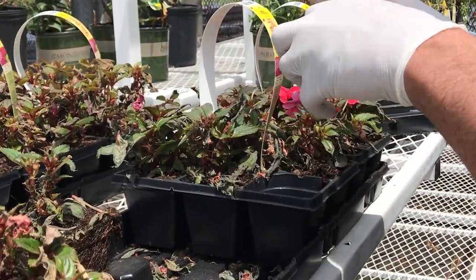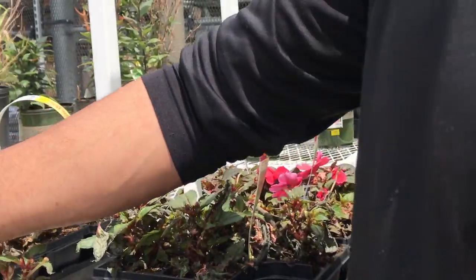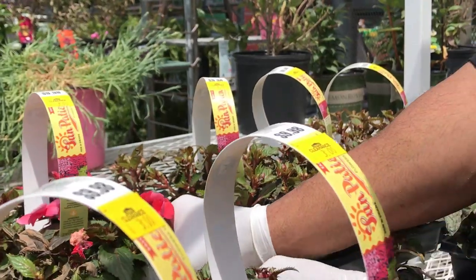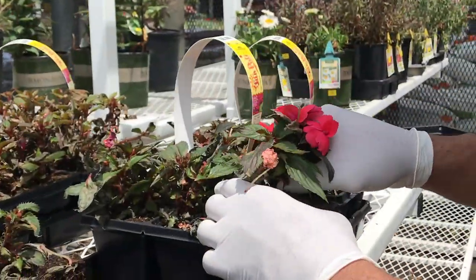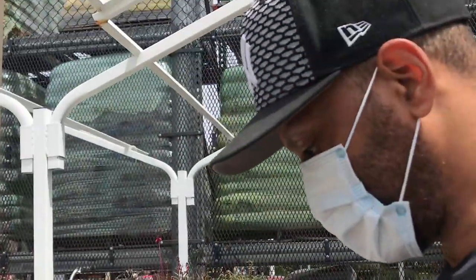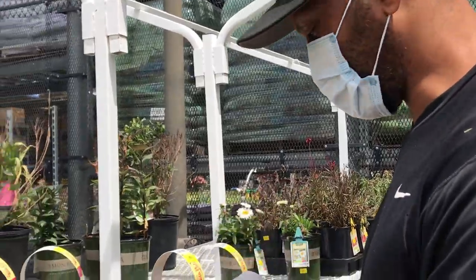I'm taking all the dead looking ones that I don't think are going to come back, right? I'm placing them with some good looking ones. Sir, I don't think you're supposed to be doing that. I don't know what you're talking about. You don't know what I'm talking about? I'm taking care of the plants. What are you talking about?